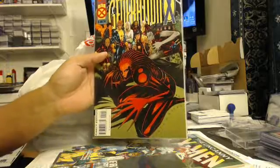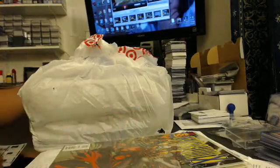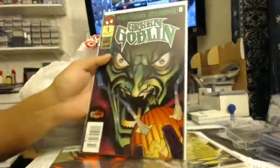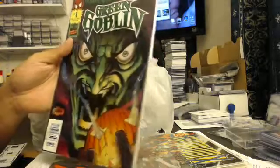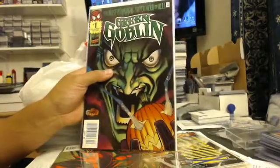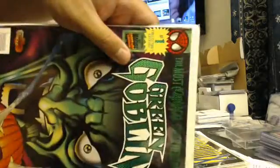This one is Generation X. It's supposed to be after the X-Men. The younger kids coming up, the upcoming. The Green Goblin, #1, collector's edition. This one is the one I didn't read. This one is in really good condition. And the Green Goblin is like a reflector almost. That was cool back in the day.